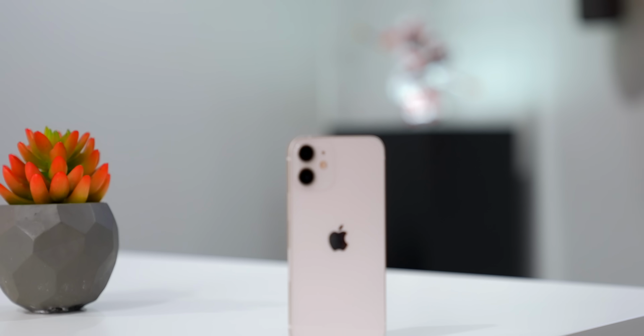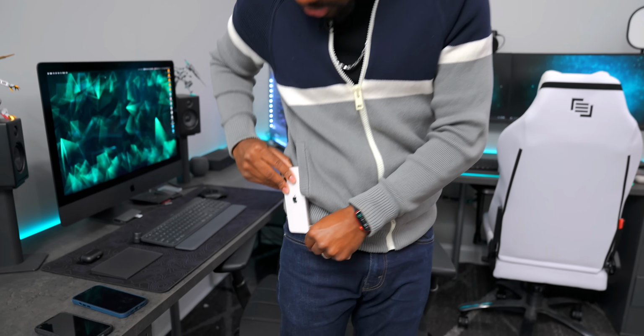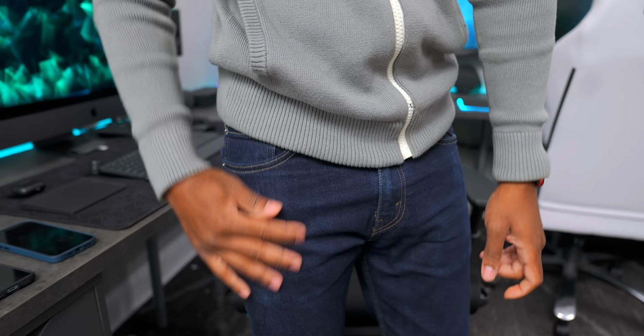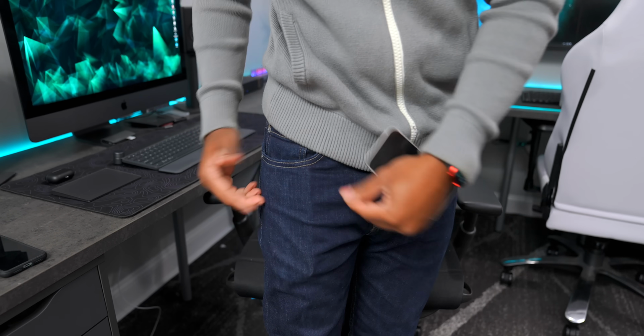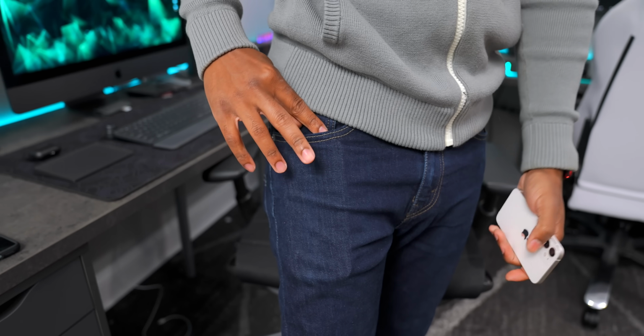But what we're going to be testing out today is, of course, the battery life, because smaller phone, smaller battery, we gotta see how it holds up. But overall, it's just been really easy. Super small, so throwing it into your pocket, these are pretty tight jeans, and it's way in there. Let me show you with the Pro Max. That thing is all the way at the top here. It's no joke, it's a huge size difference.